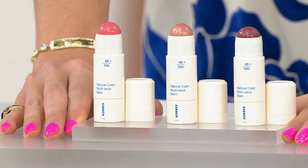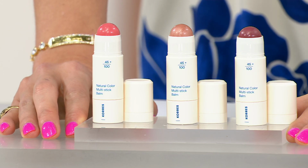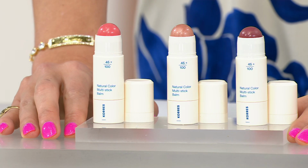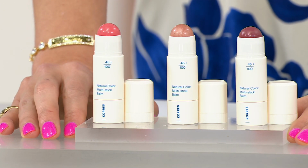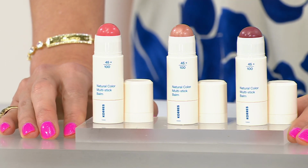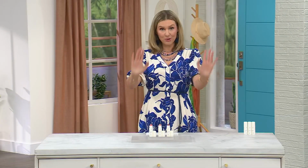This is what Korres has done with the Natural Color Multi-Stick Cheek and Lip Balm. Mom, if you're watching, I know. This is all my mom has done for years. She has told me, when are they gonna do the thing where you can use the lipstick and also put it on your cheeks? When is someone gonna make it purposeful to take the lipstick and put it on the cheeks? Because that's all she's done for years, and then a little bit on the eye if you want. Well, Korres did it, Mom.